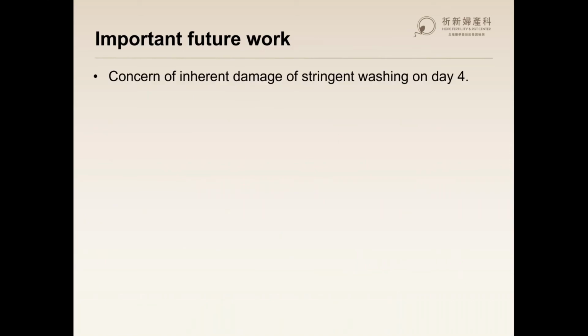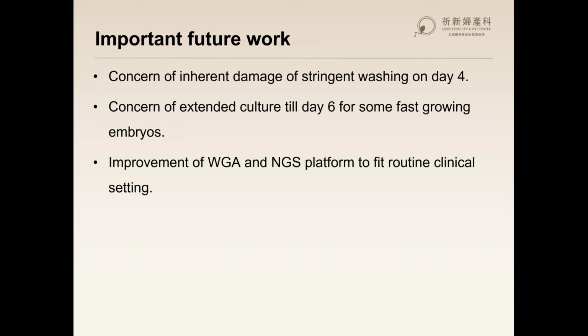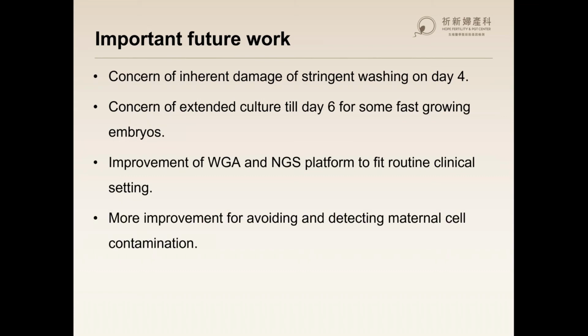So in the future, we should study the inherent damage of the washing on day 4, how to make enough washing but not too much. We should study the effect of extended culture till day 6 for some fast-growing blastocysts. Although we did not see any harm in our series, we still need more data to prove. We need to refine the schedule of collecting sperm culture medium to fit the routine clinical setting. We need to find ways to further decrease the maternal cell contamination if possible. We need to find an easy method to detect maternal cell contamination if it happens.